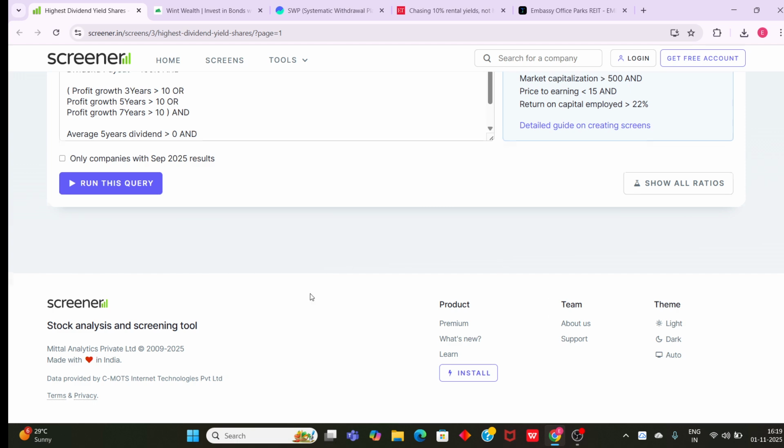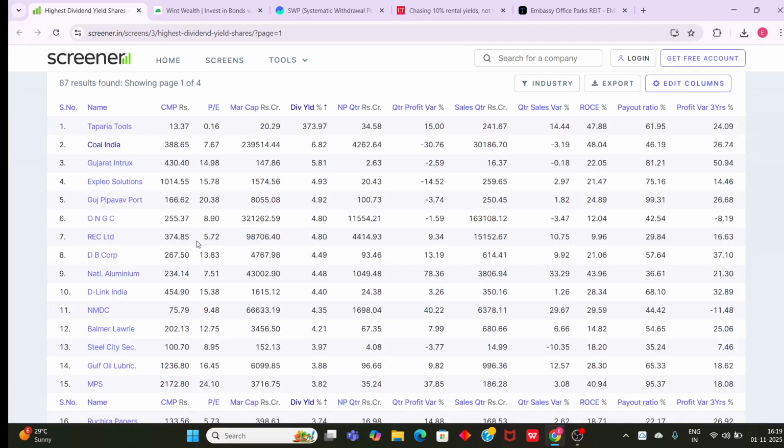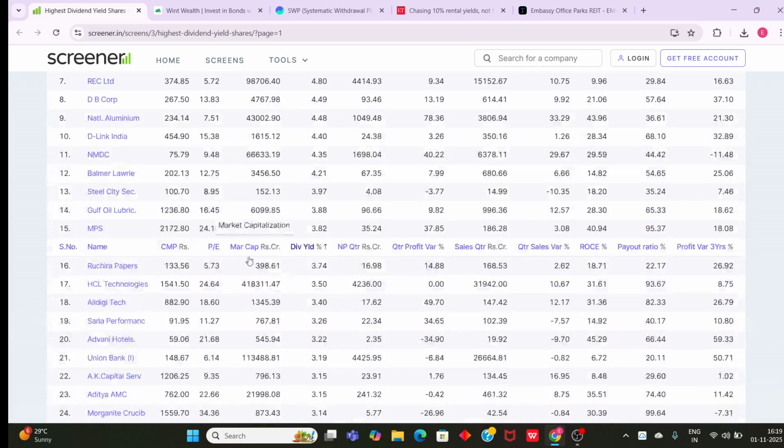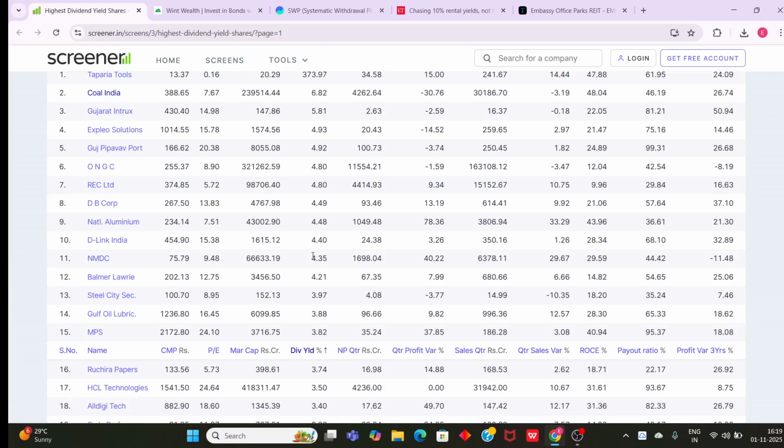Okay, so let me share some examples. If you go to screener.in, this is one of the websites which you can use to analyze different stock levels. If you type highest dividend yield shares, you'll get a total list. Here you can see Taparia Tools, Coal India, Gujarat Intrex, there are many stocks which are listed. And on the right hand side you can see the dividend yield, which shows the percentage also.